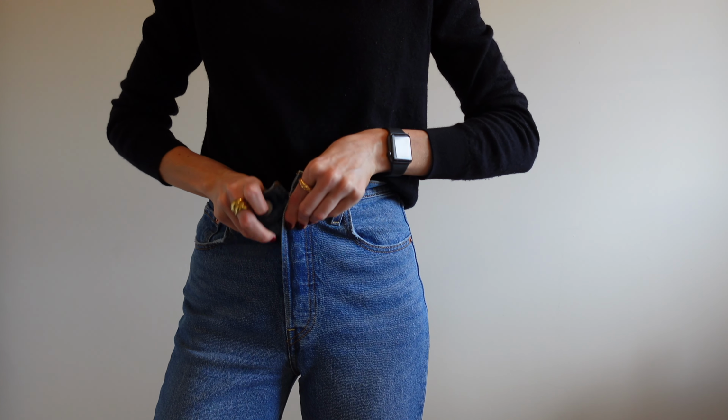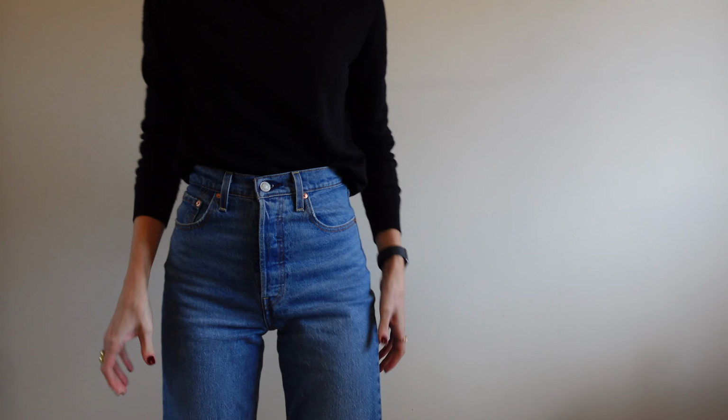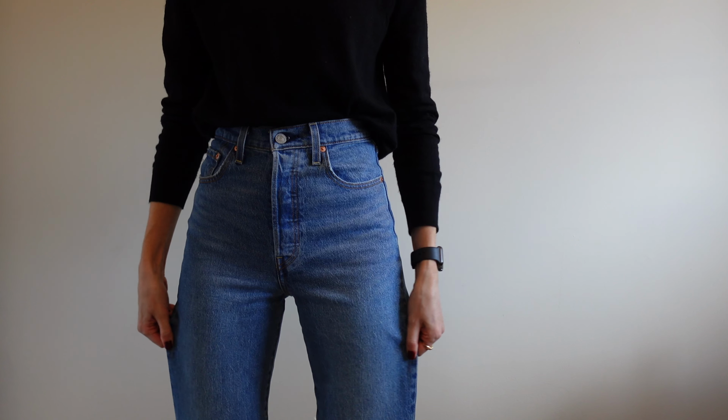I've worn these on a day where I was sat down all day, and normally that might mean that the denim would be digging in and feel very restrictive, but that didn't happen at all. And bearing in mind that these are also new and quite snug at the moment, they were perfectly comfortable to wear all day.